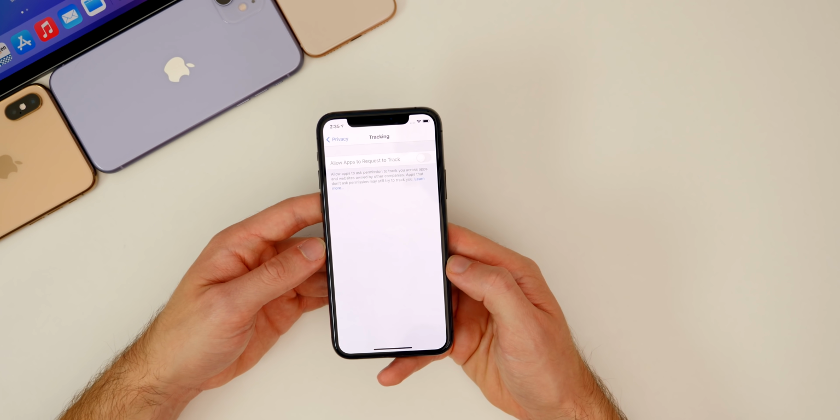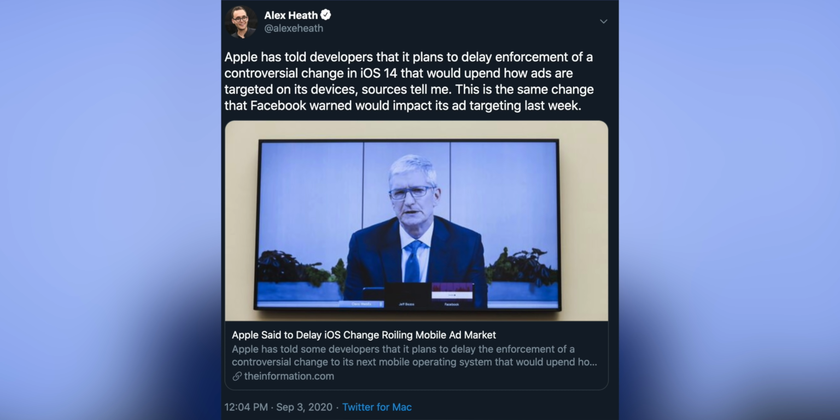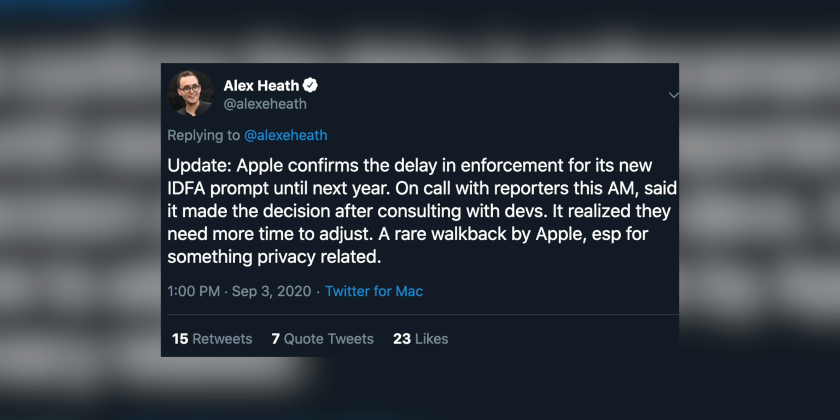So here's what Alex Heath from The Information, it's a publication, said on Twitter today. Apple has told developers that it plans to delay enforcement of a controversial change in iOS 14 that would upend how ads are targeted on its devices. This is the same change that Facebook warned would impact its ad targeting last week. And then he comes back with an update from Apple saying that they confirmed the delay in enforcement for its new IDFA prompt until next year.